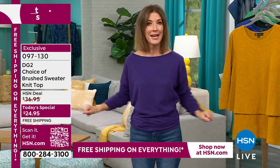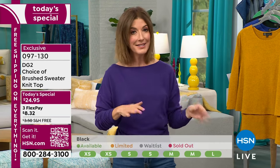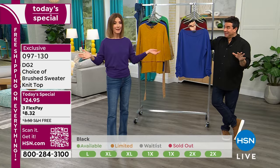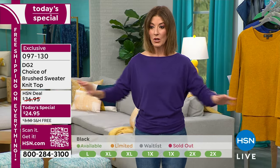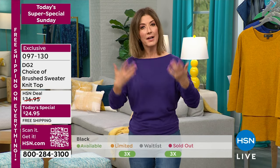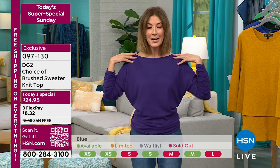Because I was like, wait a minute. It's $24.95. Let me tell you what is $24.95 in the DG2 collection. Nothing. Not even an easy tank. We don't do tops for $24.95. So when you can see $24.95, and this is not just a very flimsy, lightweight tank top. This is not a cami. This is not a shell. This is a standalone piece.